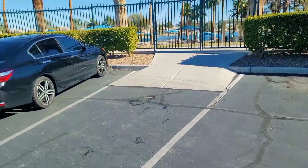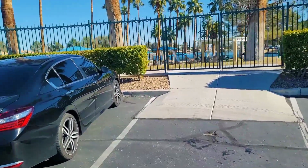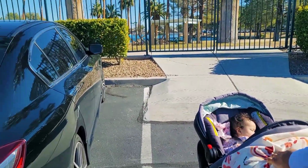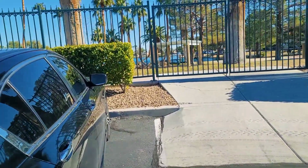So, uuwi na po. Ay, hindi kami uuwi. Punta po kami ng church, dahil may church activity po kami.